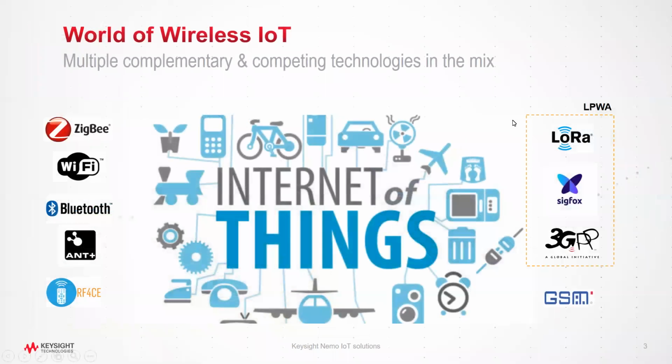All right, so our focus today is mainly about wireless IoT, cellular IoT, or mobile IoT. This is where you will have both complementary and competing technologies, and by no means is this an exhaustive list. But this should at least give you some sense of what technologies are available in the market today in terms of IoT. You have technologies that are 802.11, 802.15 focused. That's what you see on the left side: Zigbee, Wi-Fi, Bluetooth, RF4CE.